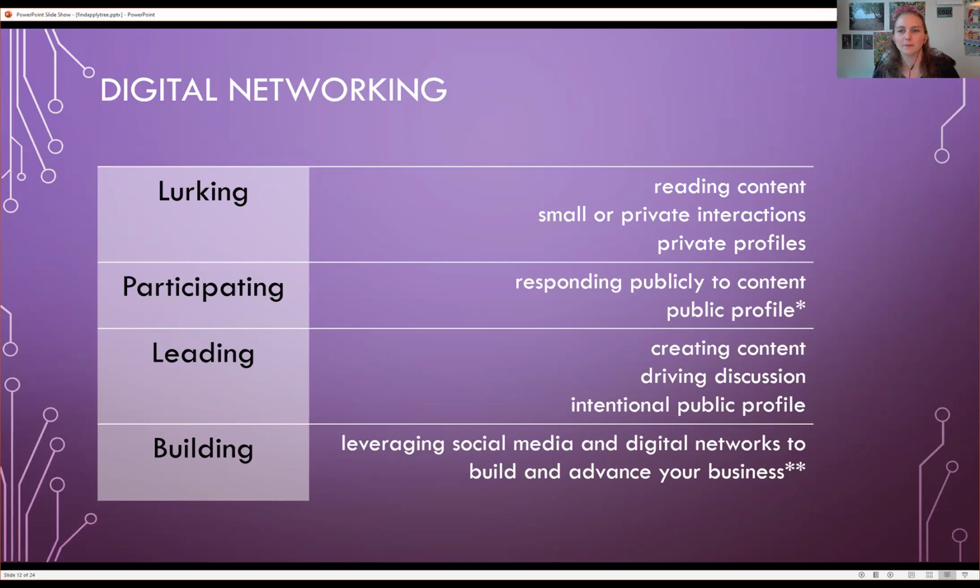And you have a public profile, whether or not you want to. So once you start participating, you become searchable by the content, the replies that you're producing. So once you decide to start participating, you might want to make an intentional profile rather than an implicit one. That's just sort of a recommendation.